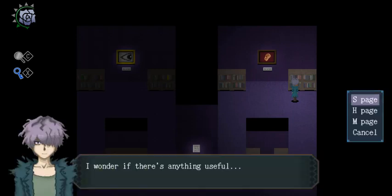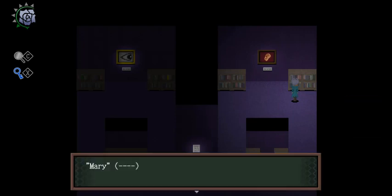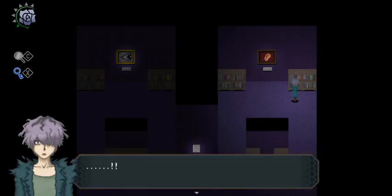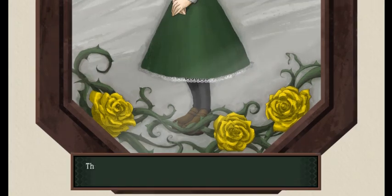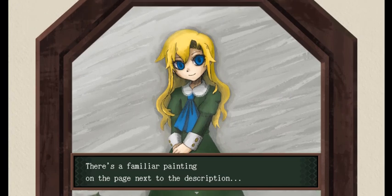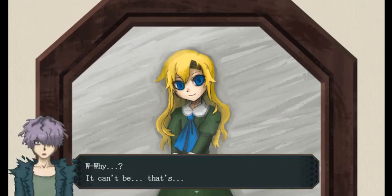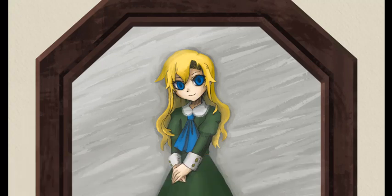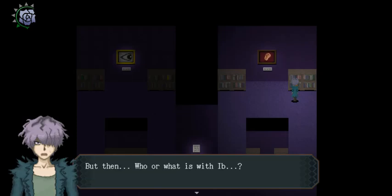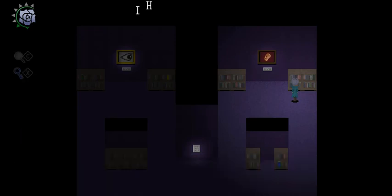I'm sorry. Let's go with the M page. Mary, oh. The last work of Gertrude's life. While the girl appears almost lifelike, she is, of course, not based on a real person either. There's a familiar painting on the page next to the description. Of course it's familiar. You just met her. It can be. That's so... Mary is a painting. She's not... She doesn't exist? What does that mean? But then, who or what is with Ib?